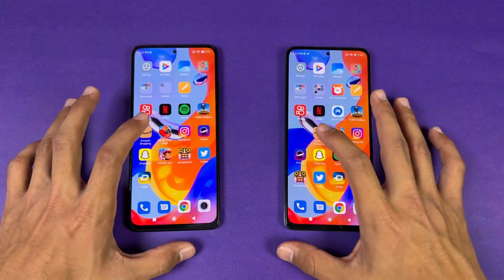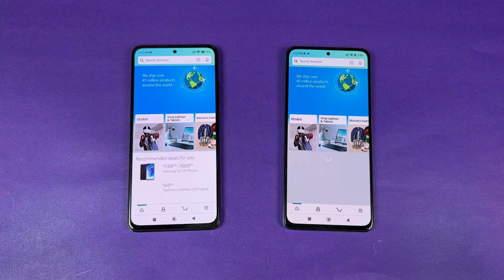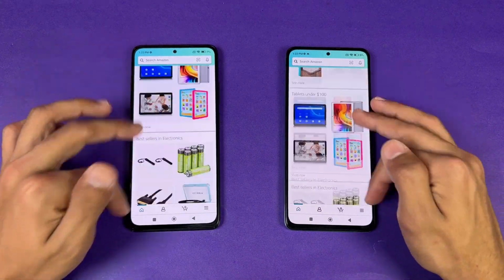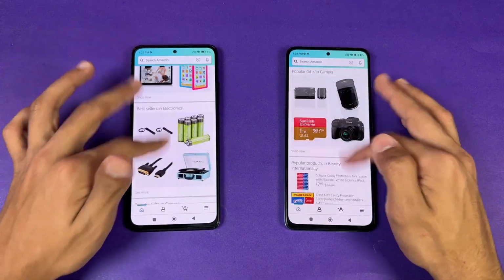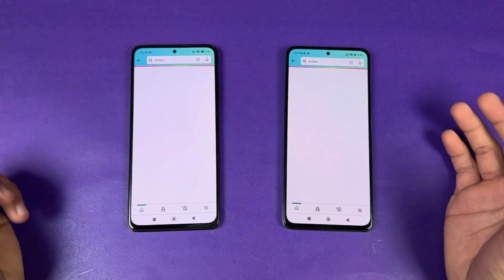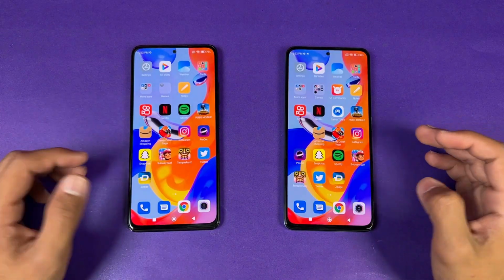So now let's check out some more applications. Now let's open up Amazon Shopping with the same Wi-Fi network, and the 8GB of RAM Redmi Note 11 Pro is a little more faster there. Now let's see the scrolling, and that is exactly the same on both phones, no issue whatsoever. So now let's open this. Again, a little more faster on the 8GB of RAM Redmi Note 11 Pro.